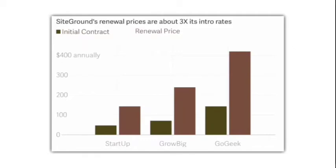SiteGround does have cloud hosting and dedicated servers. In fact, SiteGround is one of our top picks for cloud hosting. If you think there's a chance you'll need to upgrade to some serious hosting power once you generate lots of traffic, SiteGround is a great option that will make upgrades easy later.